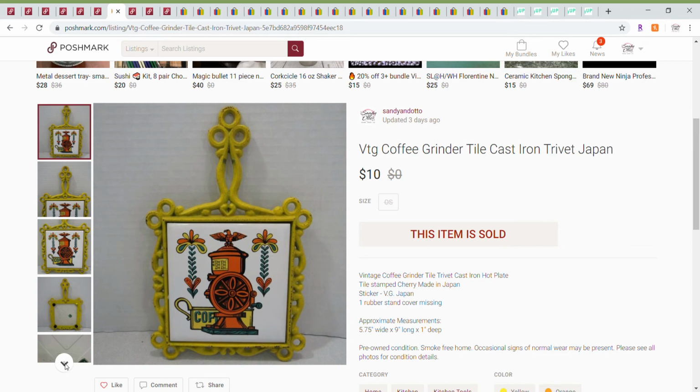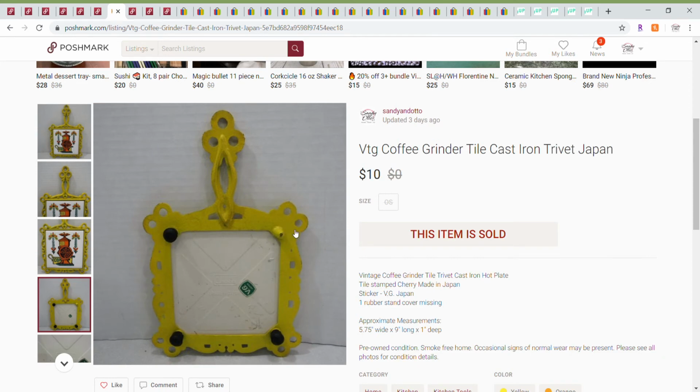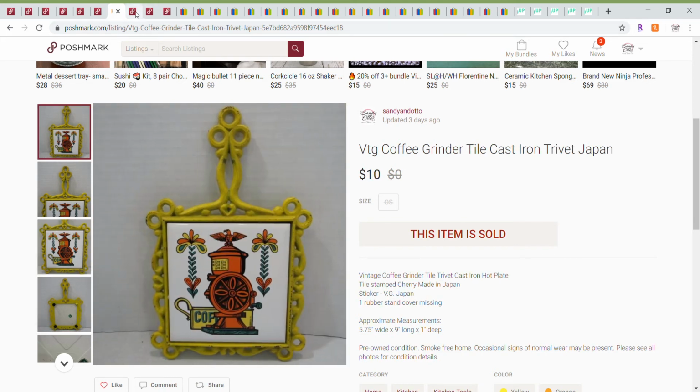This was made in Japan. It does have the made in Japan. It was missing one of the little, what am I trying to think of what this was called? The rubber stand cover. I guess I called it that in the listing because I couldn't think of what else to call it. It was missing one because these are just barely on there, so that's going to happen. But really, really fun design on there. So I love picking those up because they look great on a counter, but they also look really nice on a wall.